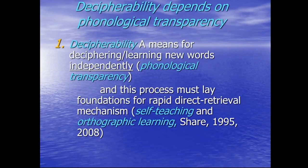Decipherability of a writing system depends on phonological transparency, phonological systematicity, if you like. It's a means that enables the learner to decipher and learn new words independently. You have to have some sort of regular, quasi-regular, Linear B is fine, as long as you realize that sometimes you have to add the final consonant to your open core syllable. And this process must lay the foundations for what becomes the unitized, automatic, effortless, whole word direct retrieval mechanisms of familiar words. And I won't go into that too much.